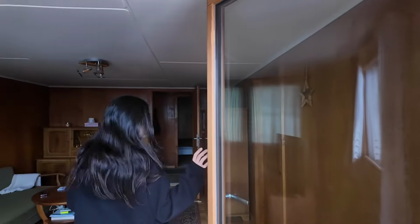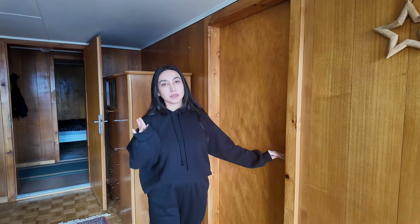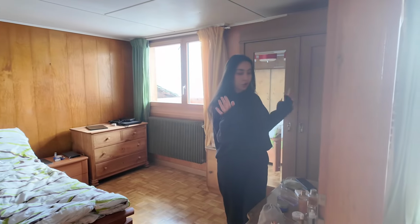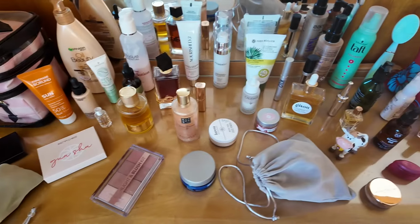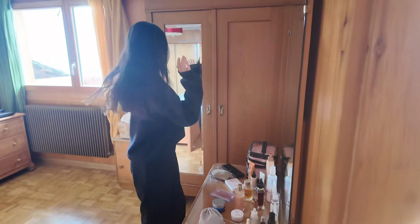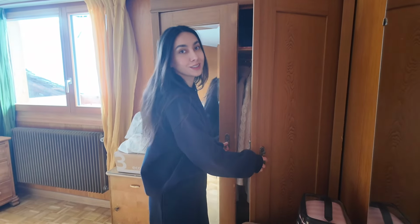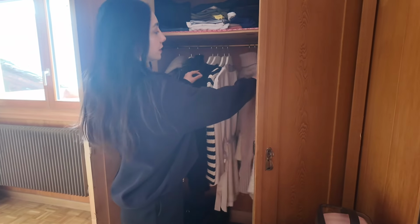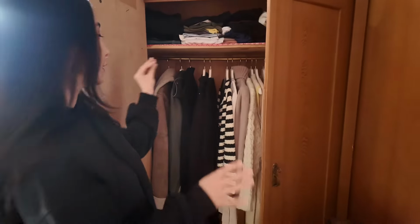Then from the living room, we can go to the master bedroom, and it's here. Here is my corner where I get ready. Then we have a wardrobe where, yeah, the house is old, so it makes some noise, but it's not that bad. So here I have my stuff. It's just for one season, so I don't have a lot of stuff here.